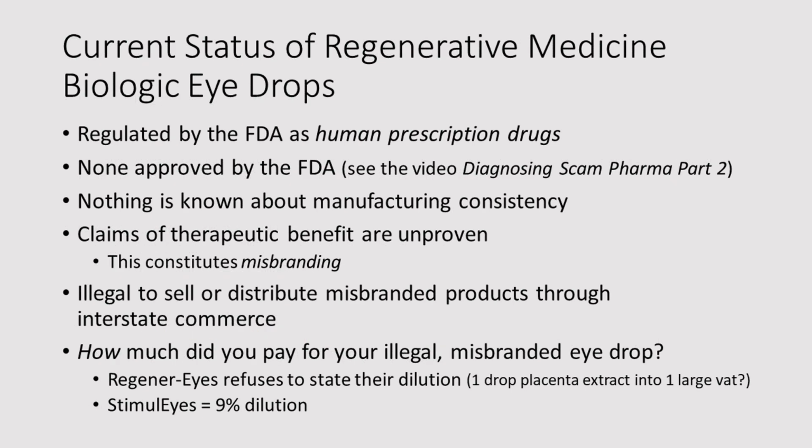So summing up, the current status of regenerative medicine biologic eye drops. They are all regulated by the FDA as human prescription drugs. None are approved by the FDA. Nothing is known about manufacturing consistency, which is a huge issue for me. The claims of therapeutic benefit are unproven, which constitutes misbranding. It is illegal to sell or distribute a misbranded product through interstate commerce. So I have to ask you, how much did you pay for your illegal misbranded eye drop?